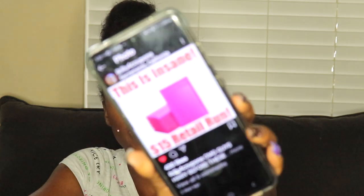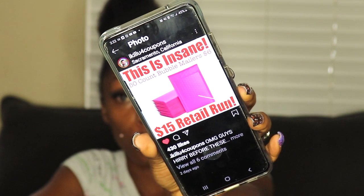I forgot what size the poly mailers were for, but the poly mailers that I got, if y'all follow I Kill You For Coupons, he's a big major coupon person on Instagram. He always gives the best deals and shows the best deals. On Amazon, he found a deal for a 50 count bubble mailer for $6, and they retail for $15. And I know it's true because I have purchased these bubble mailers before. So a 50 count was $6.